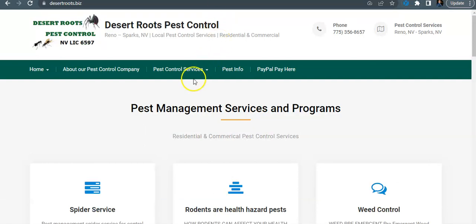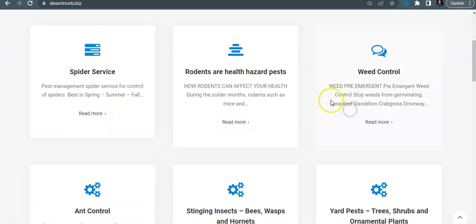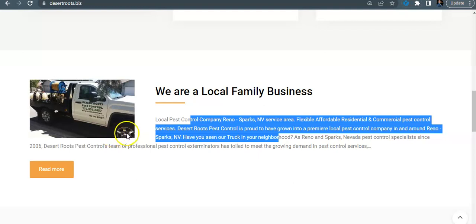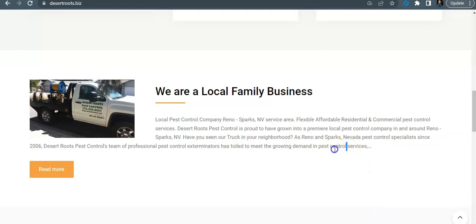But if I wanted to rank for a keyword like Pest Control Reno, what I would do is come over to my website and put that exact match keyword into my header. I would put it down into my content as well, and I would even save my images as keywords. Of course, Google cannot see your images, but they can see what's behind them. And so if you have them saved as keywords, you're basically just talking to Google and manipulating the algorithm and letting them know that you're doing those services.